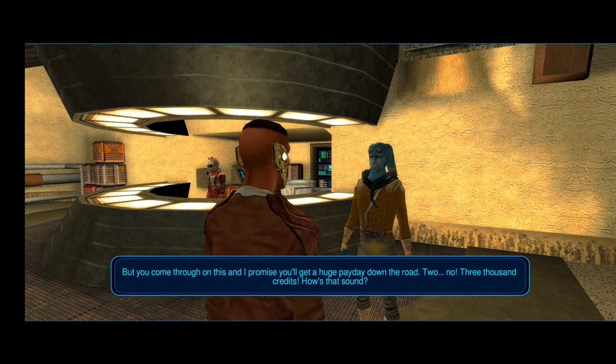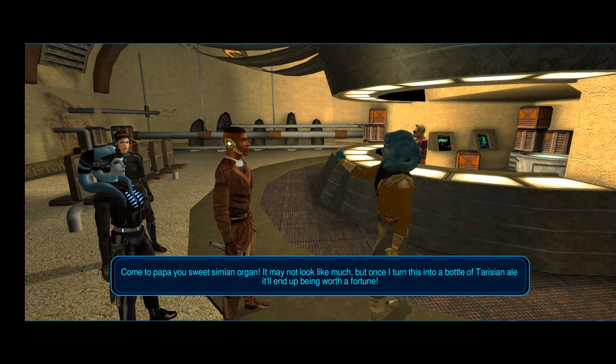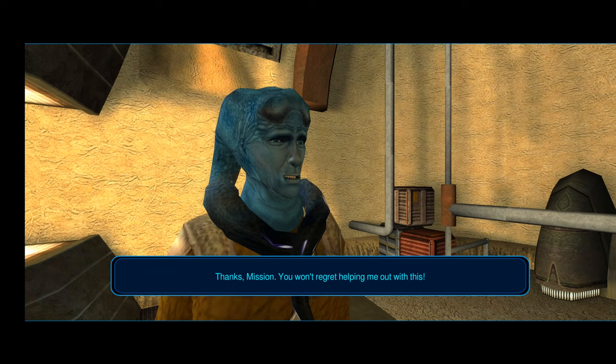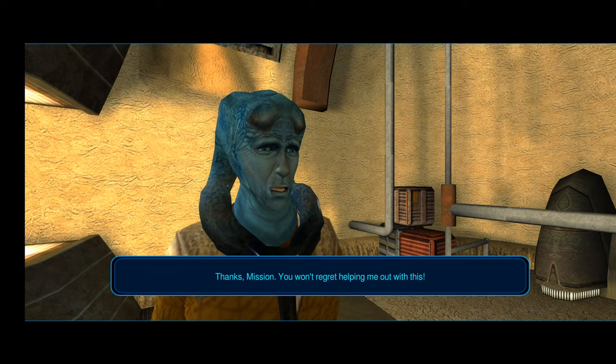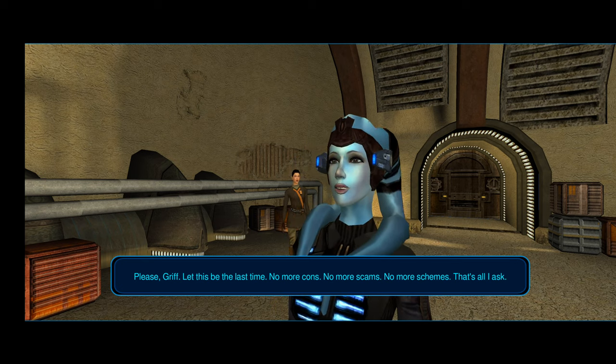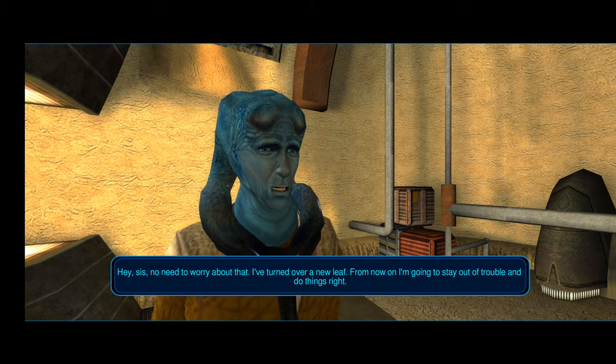3,000 credits. How's that sound? Come to Papa, you sweet simian organ. It may not look like much, but once I turn this into a bottle of Teresian ale, it'll end up being worth a fortune. Thanks, Mission. You won't regret helping me out with this. Please, Griff, let this be the last time. No more cons, no more scams, no more schemes. That's all I ask.